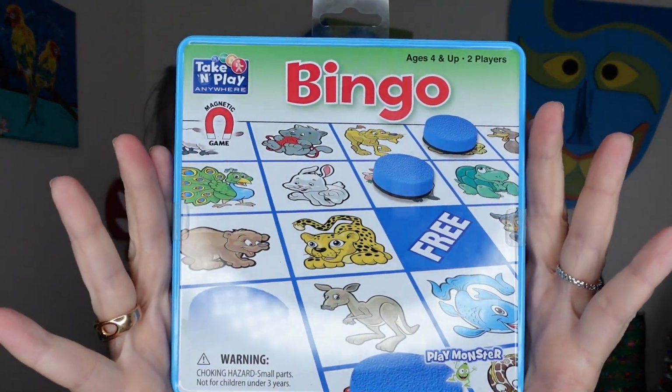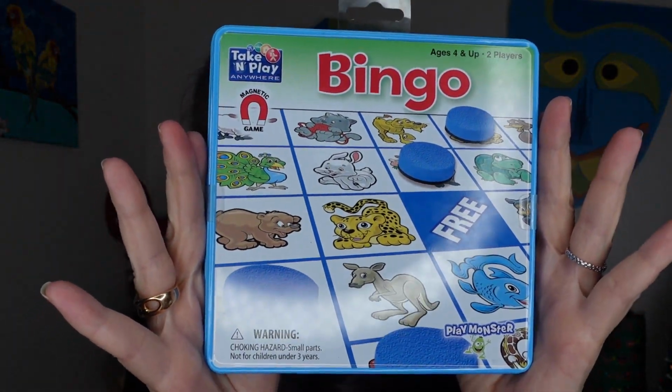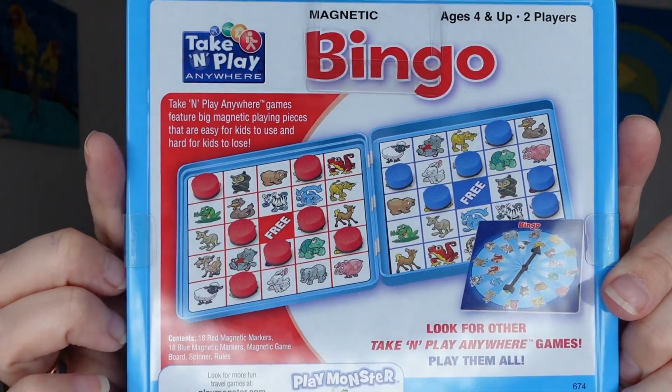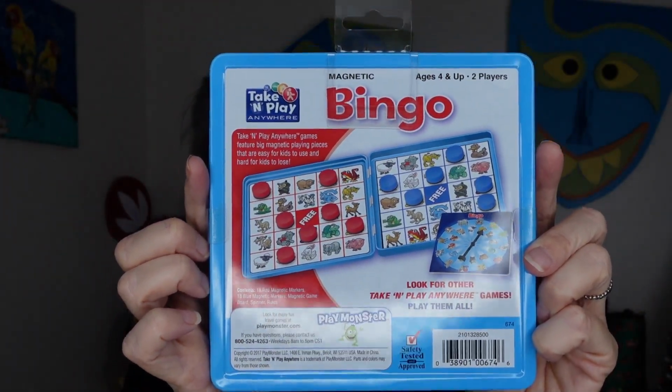So when I was shopping, I actually found this. It's a magnetic bingo kit. It actually opens up, and so one side is for one player, one side is for the other, and the pieces, you know, the things to play bingo on, are magnetic. And there's a little spinner. Again, this is just another example of something you could do, something to kind of think outside of the box, that's less likely something they're gonna drop.